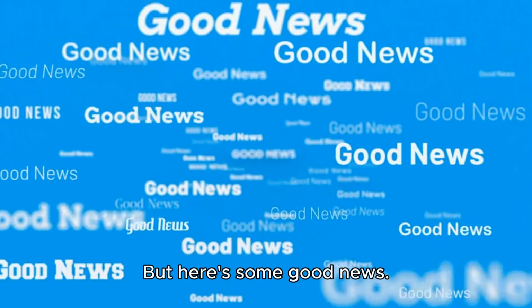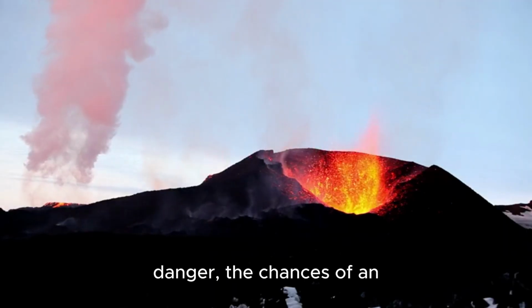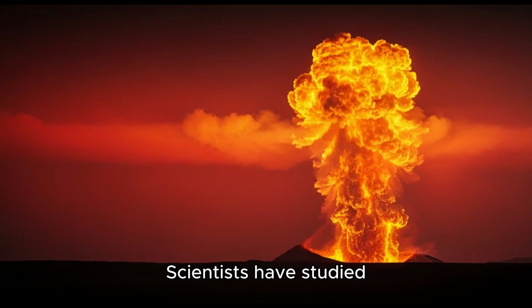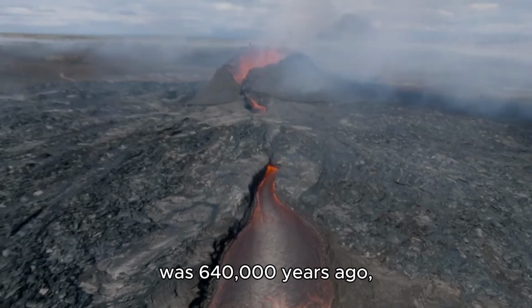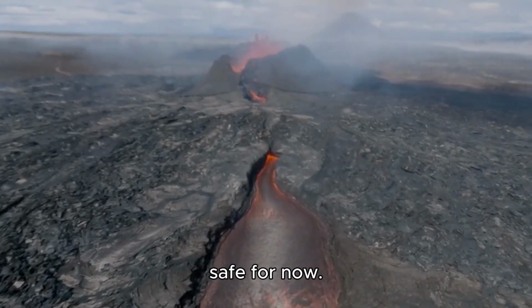But here's some good news. Despite all this potential danger, the chances of an eruption happening anytime soon are slim to none. Scientists have studied this volcano for years and have concluded that major eruptions happen on average every 640,000 years. The last major eruption was 640,000 years ago, meaning we're pretty safe for now.